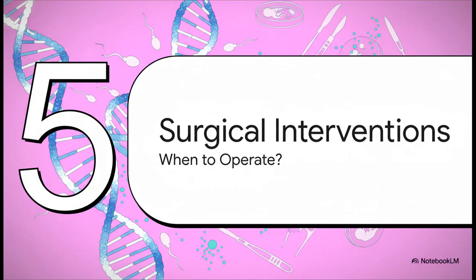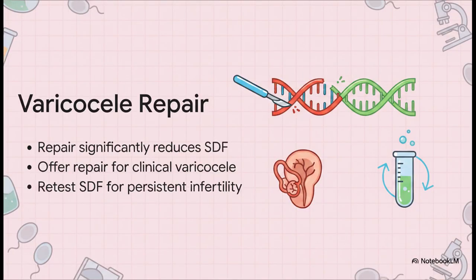When do we actually operate? Listen, if you've got a patient with a clinical varicocele, the consensus is rock solid. Repairing it genuinely moves the needle. The meta-analyses consistently show it drops SDF levels, so you should absolutely offer repair to infertile men with clinical varicoceles and high fragmentation. And here's a really great clinical pearl for you.